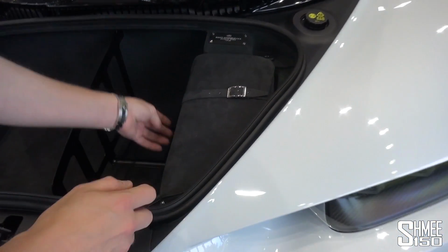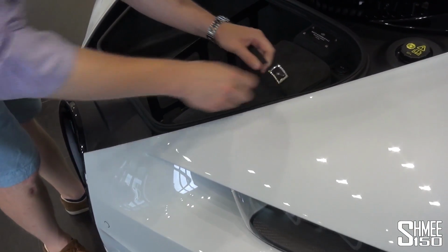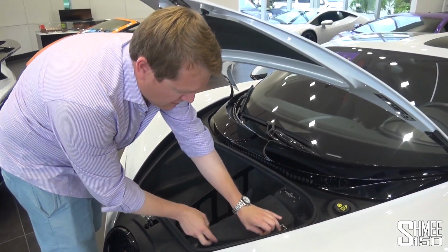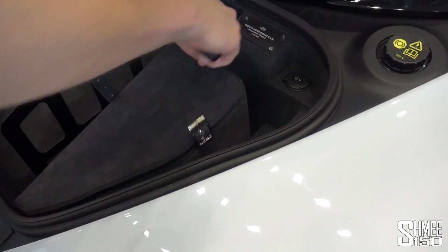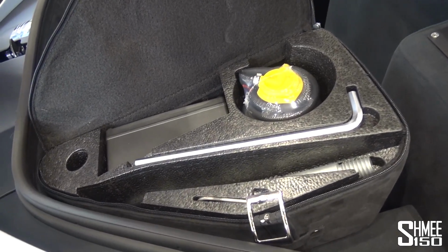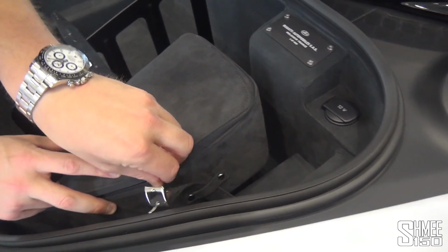Actually, let me show you this because this is really very, very nice inside here. I'll just open up the latches to show you inside. Again, this is all the tools and things that you'd expect to find inside it. But then just in here, we pull that zipper around the back. There we go. You've got your emergency things, your towing eye, but even that is finished inside this absolutely lovely case with the strap that goes over the top.